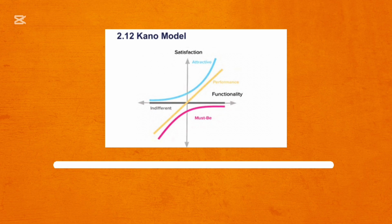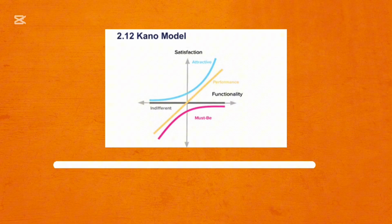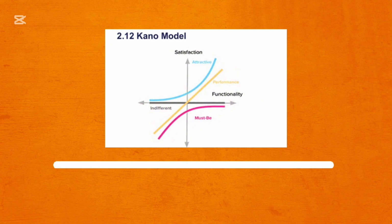Okay, so now you've got all this data, and you have all these features you could build. How do you decide what to focus on? That's where feature prioritization comes in. Exactly. You need to rank those features based on different factors, like customer value, business objectives, effort required, technical feasibility. So you're focusing on the most important things.